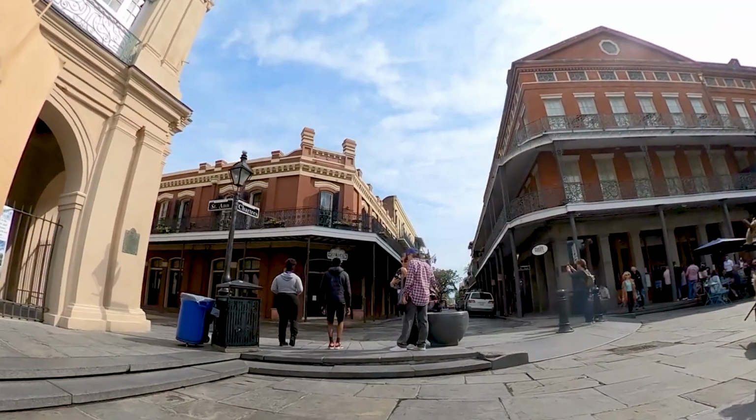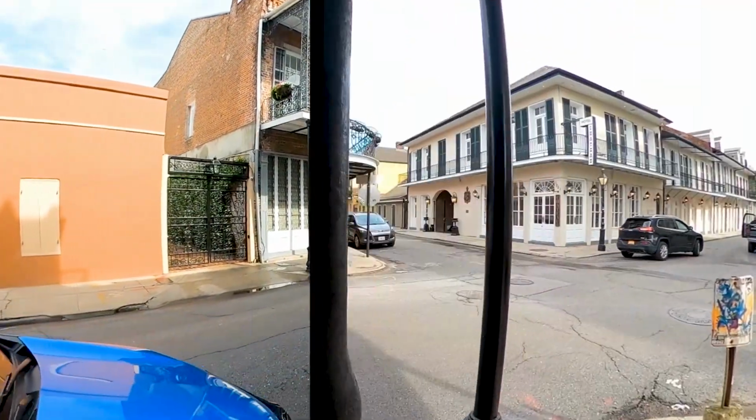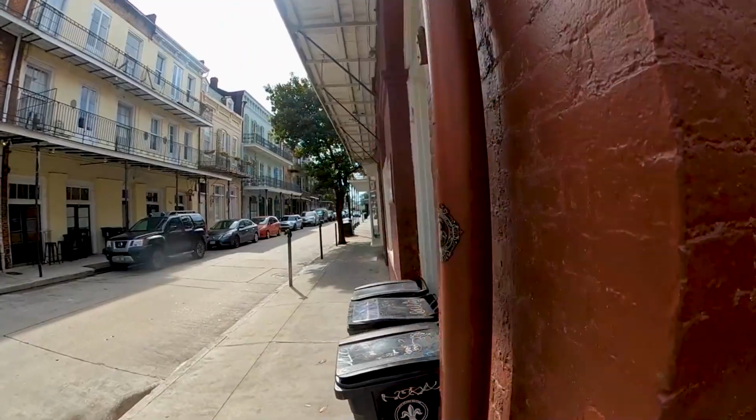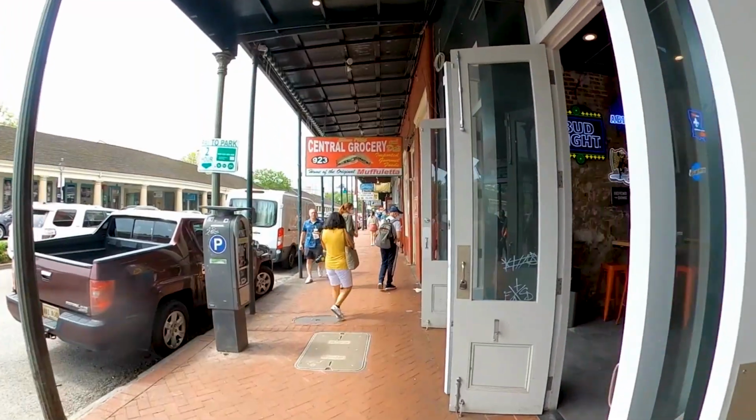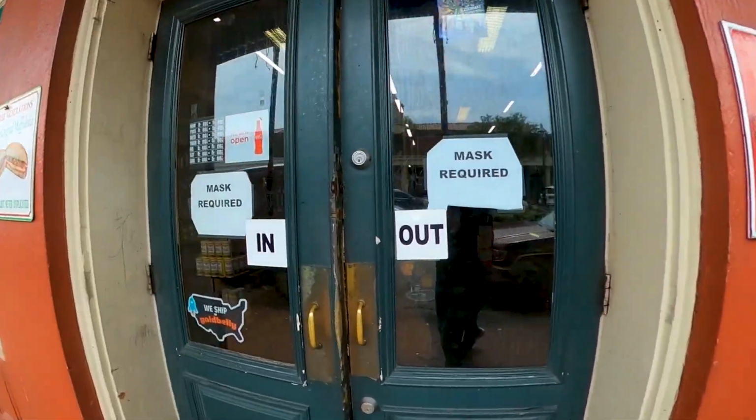It's a good thing that New Orleans is so beautiful and walkable. All we're doing is eating, and the next stop is another staple with origins here. Welcome to Central Grocery, home of the Muffaletta.